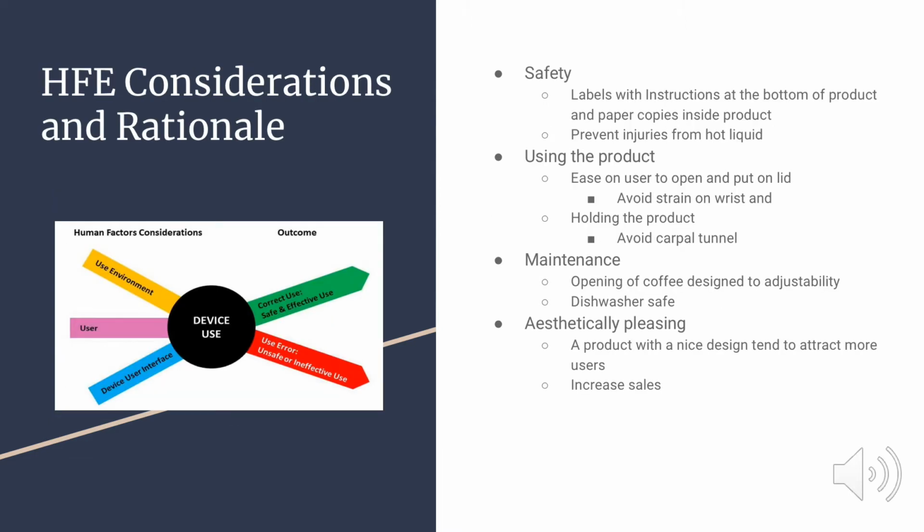Next, we're going to look at human factor considerations and rationale. The first is safety. We're going to create labels with instructions at the bottom of our product and put paper copies inside our product. We also wanted to prevent injuries from the hot liquids. Next, we wanted to look at using the product. We took into consideration the ease on the user when opening and putting on the lid. We wanted to avoid the strain on the wrist. Next is holding the product. We wanted to avoid carpal tunnel, as this proves to be an issue when constantly holding objects.